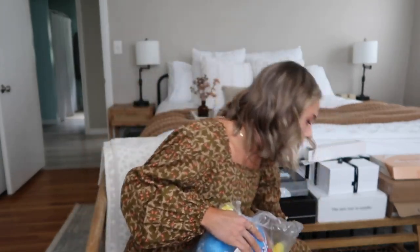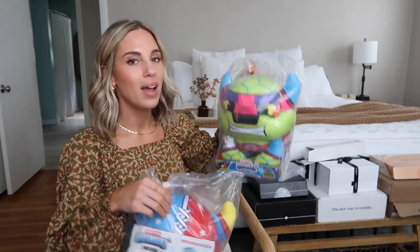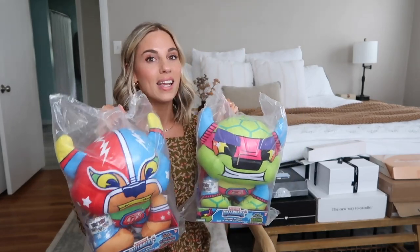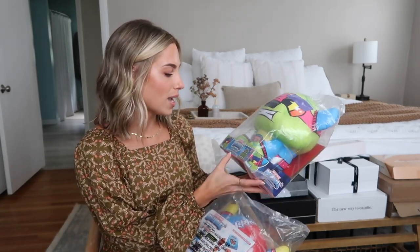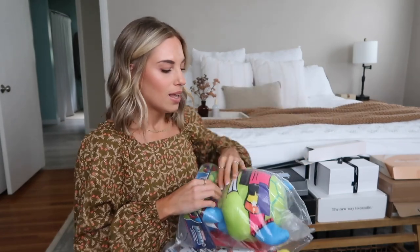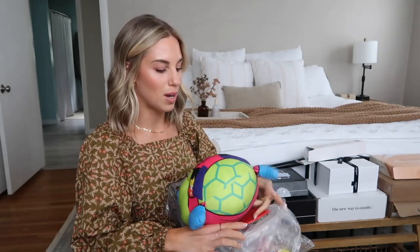Let me put this down here because that's obnoxious. But let's start off with these because I feel like this is a totally different genre than everything else. These are called Bedtime Defenders. We were sent these, one for each of the kids, and I think these are so funny. They are supposed to protect you while you're sleeping. It says fight at night so you can sleep tight. Let's open them. They have little glow in the dark belts, so I know the kids are gonna love these.